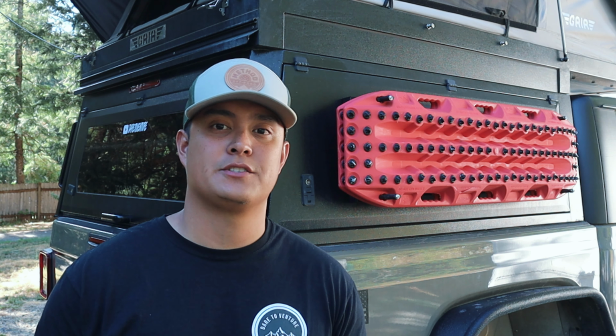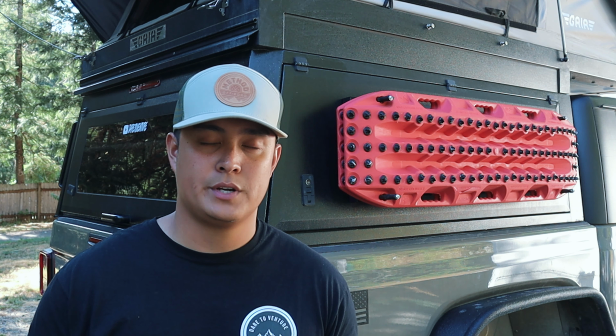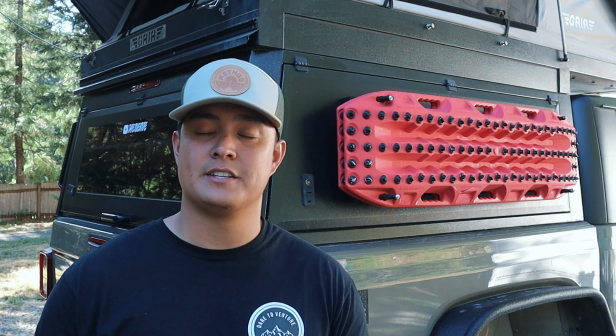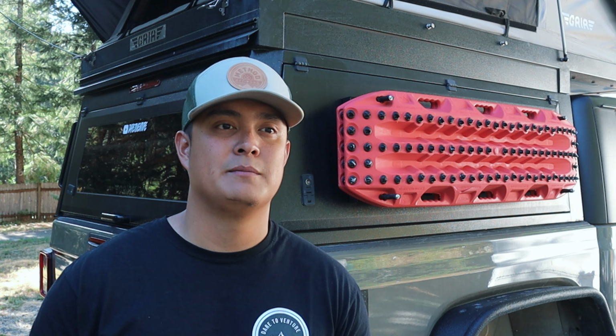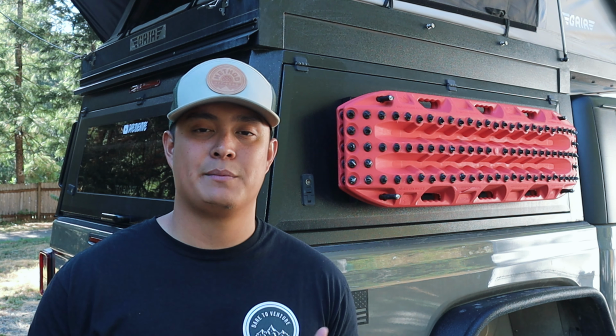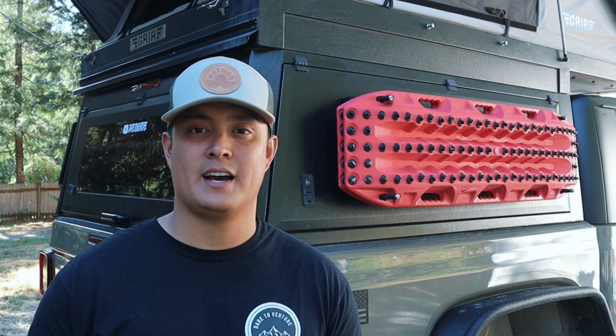So a couple of reasons as to why I went with GAIA camper versus the competitors. As I was researching them, GAIA and the way it's made is very durable. It is made out of stainless steel, a little bit heavier, but not by much, so it doesn't make a huge difference when you're traveling, camping, or off-roading. Very durable material on this guy.